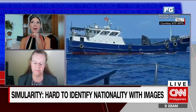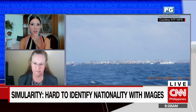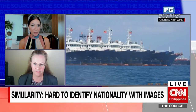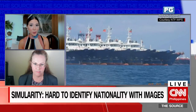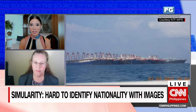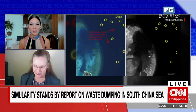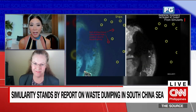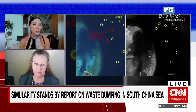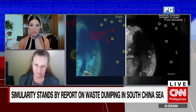There was a reaction from our Environment and Natural Resources spokesperson, the DENR spokesperson, saying that this could actually be oil spill and not waste discharge. Can one actually tell from the satellite images? I'm not sure I understood your question. Could you repeat it? Our environment spokesperson had earlier said that what these show could be oil spill and not waste discharge.